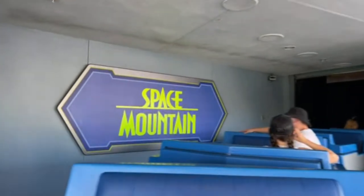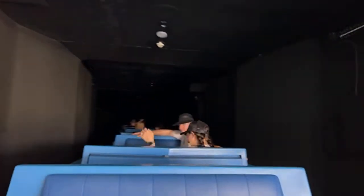And now it's time to go into space. Now this is Starport 75, or as we locals call it, Space 9, our high-speed rocket port deep space destinations.